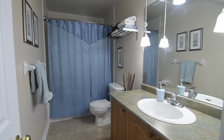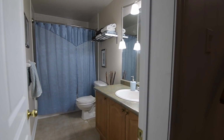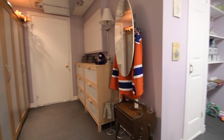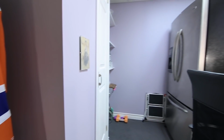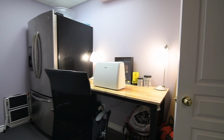Featuring a cold cellar and a furnace room combined with workshop space with lots of room for tools, off the landing is a 4-piece washroom with ceramic finishes, a finished storage area that is ideal as a hobby or crafts room and which also comes with a French door fridge, as well as a bright yet cozy den with a closet that can be used as a home office and also has potential as a bedroom.